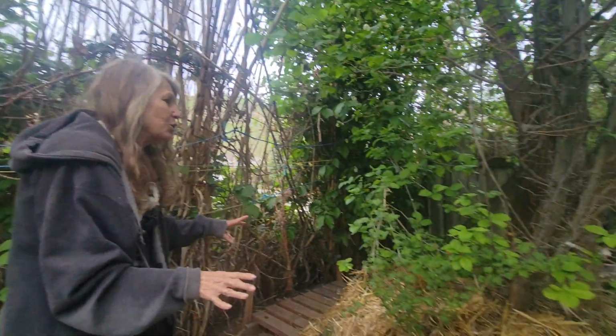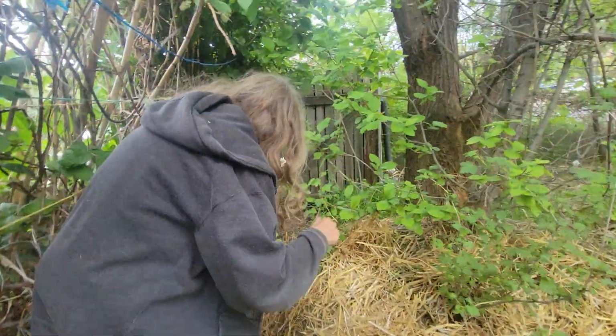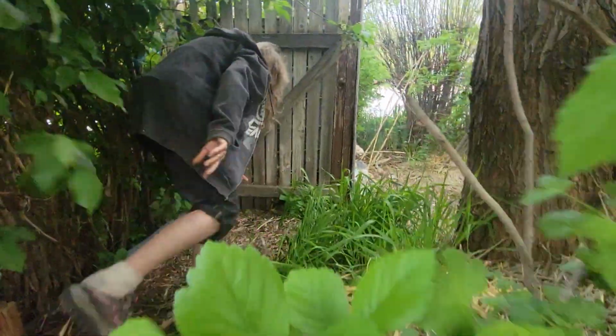This is a little tricky here, but I want to take you through here. Kind of lean into this so the blackberry doesn't grab you. We just needed to make this wider to crawl through here. But I want to show you. See that white pipe over there? See the white pipe down there?